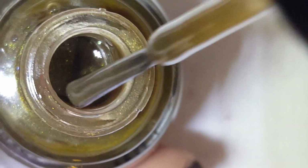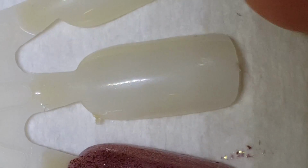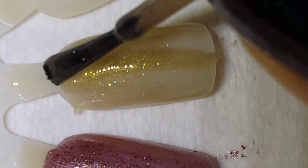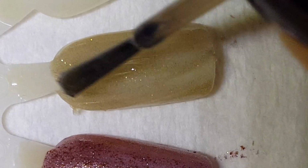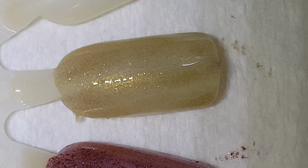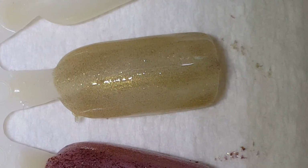Okay, so look. I mean, it even looks like runny baby poo. So anyway, sorry. So let's give runny baby poo a swatch. It's got some really nice green glass flecks in there. It's kind of sheer on the first coat. But for runny poo, you'll have sheerness.